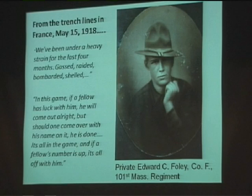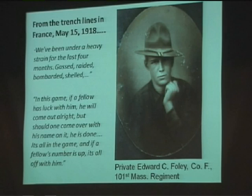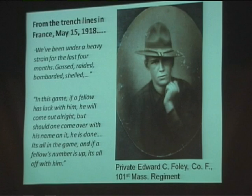Edward Foley was killed in July, two months after he wrote this letter, in action at Chateau Thierry in France. He was age 18. So he was kind of a neighbor of the pond. He no doubt grew up down there, spent many days down there, so it was appropriate to maybe name it after him.